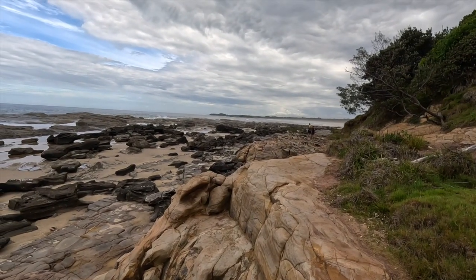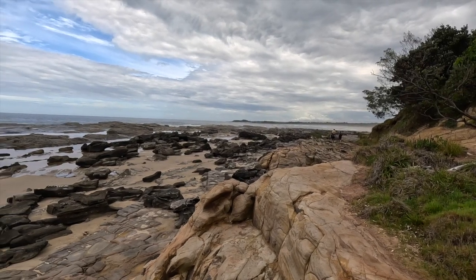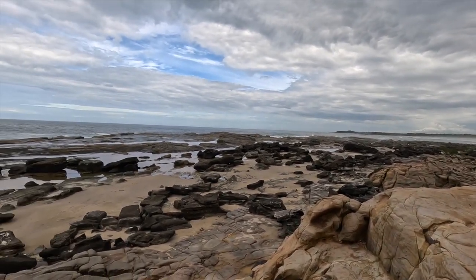You can see all the way down to Yamba from here. Stunning. Look at this rugged landscape.